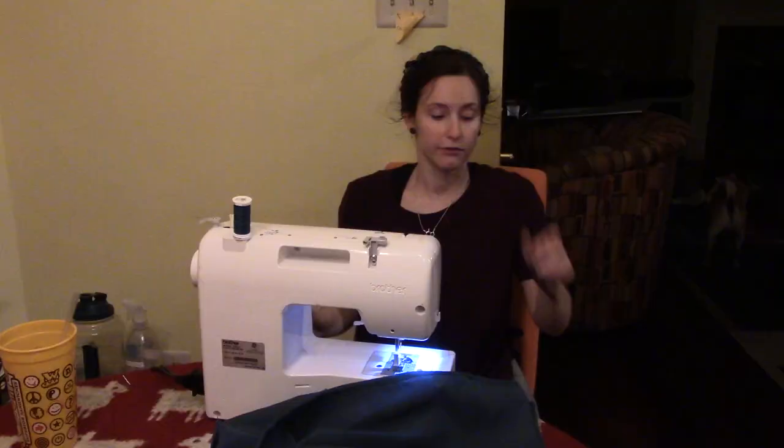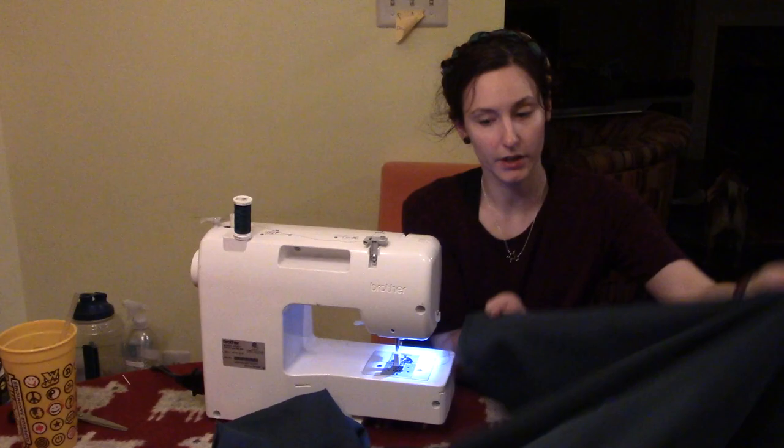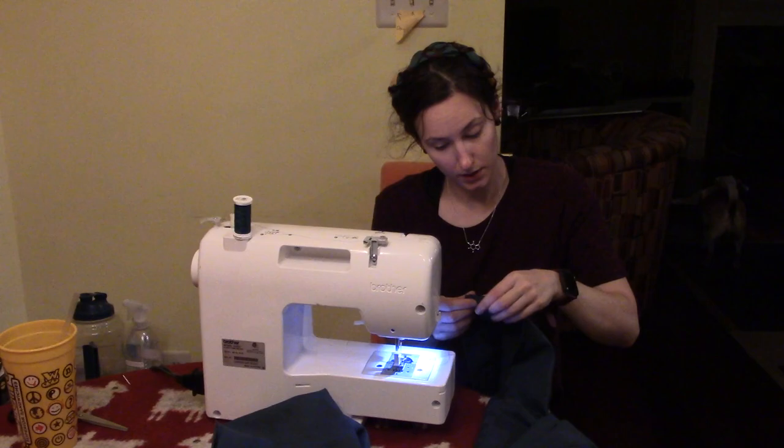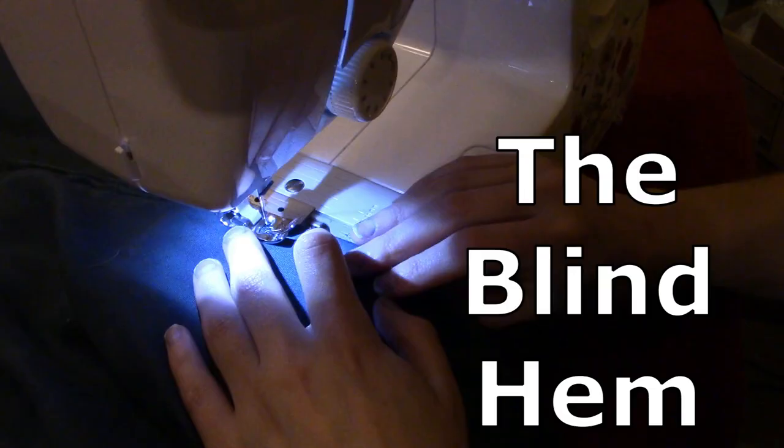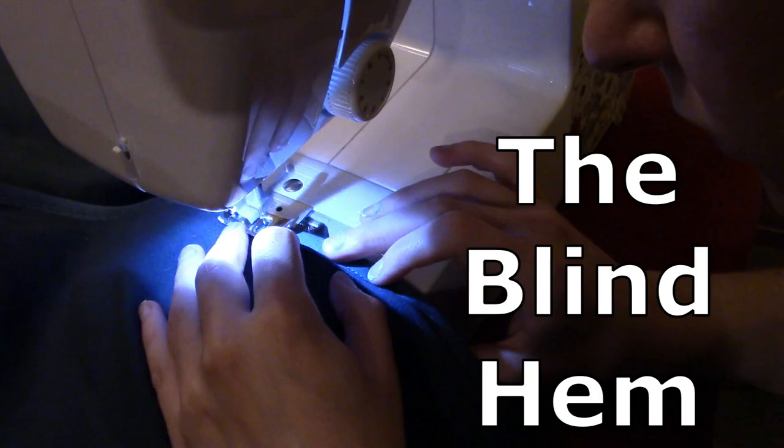A little over 4 hours in, I think all I need to do next is the blind hem. However, I barely know how to do a blind hem, so we're gonna figure it out. I need to select the blind hem stitch on my machine. I need to encase my raw edge in my bias tape, and that's what I'm mostly sewing, while every so often pricking through the folded bit.